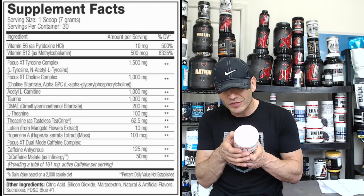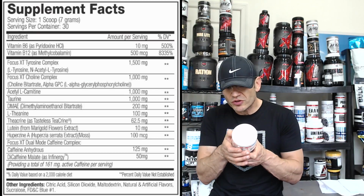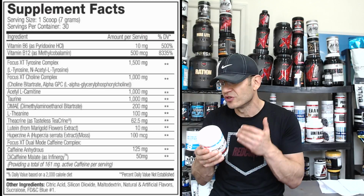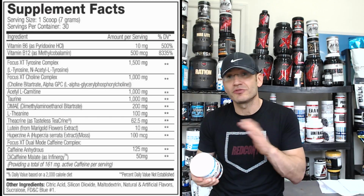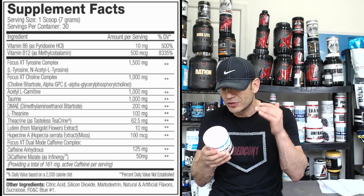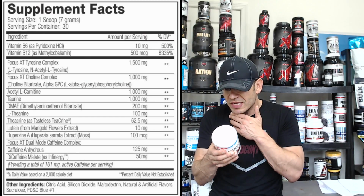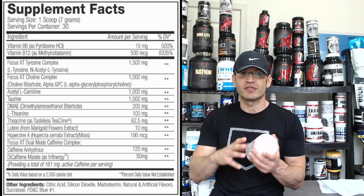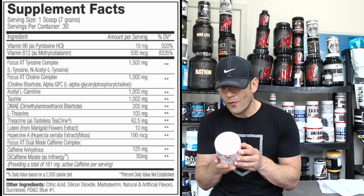And acetyl L-carnitine, which is a fat metabolizer, but also helps with energy. Taurine, which is for recovery. I'm not sure what the taurine's role is in an energy formula nootropic. Then you have DMAE, not to be confused with DMHA or DMAA. DMAE is a nootropic, it crosses the blood-brain barrier and helps you with focus and mental clarity. L-theanine, which you usually see in a pre-workout in order to prevent the crash, and it chills you down also. Honestly, I don't know why it's here.